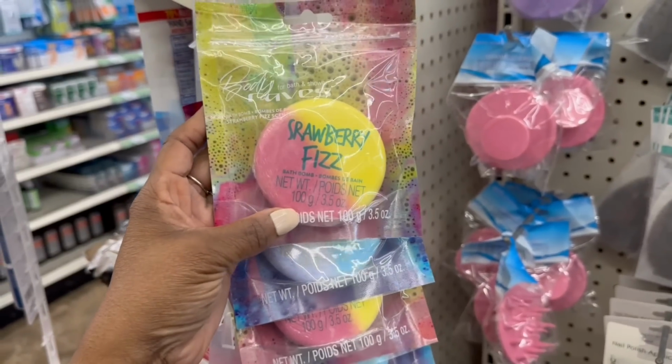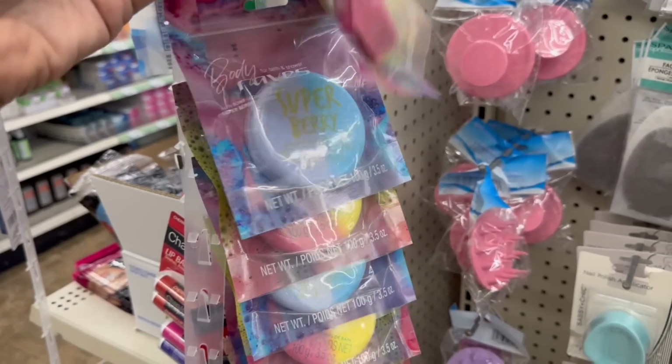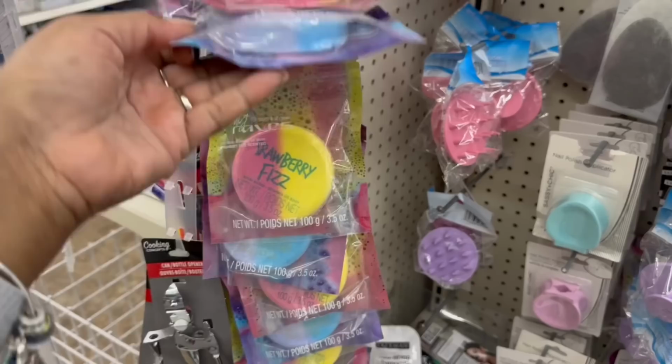Bath and shower fizz. These are big bath bombs. Here, strawberry fizz. Super berry. Those are the only two I see.